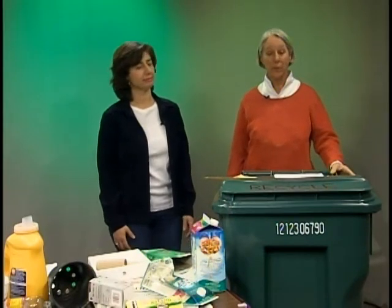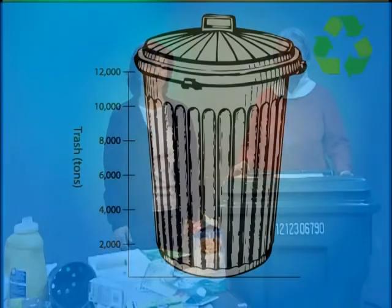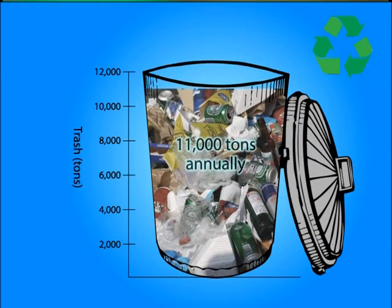The first reason we recycle is, to be honest, money. Every one of us in Westford puts half a ton of trash in our wastebasket every single year. And there are 22,000 of us living here. So if we do a little quick math, that's 11,000 tons of trash that we throw out.